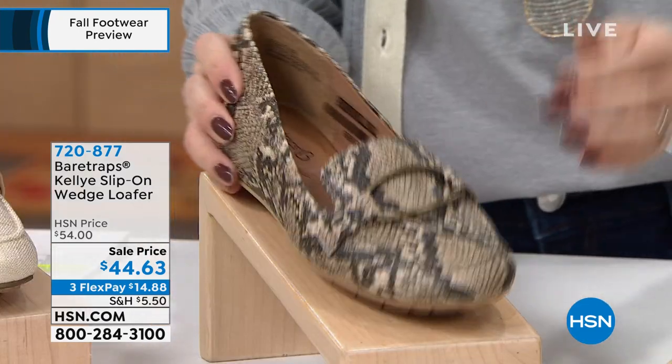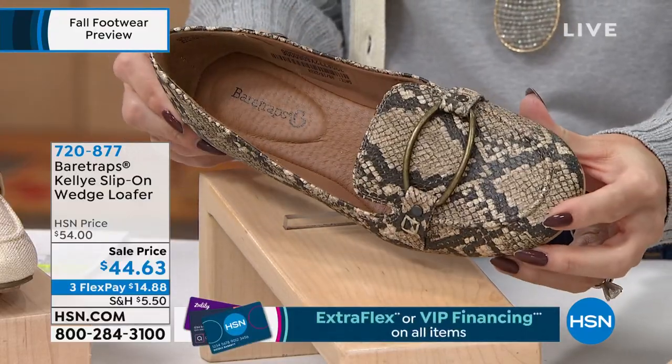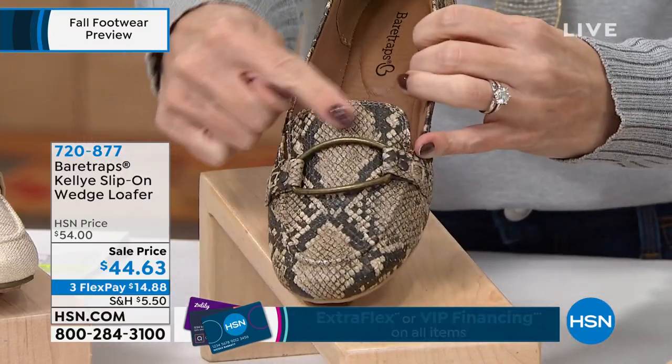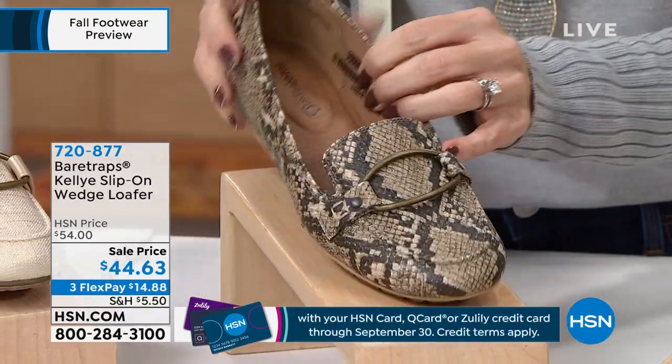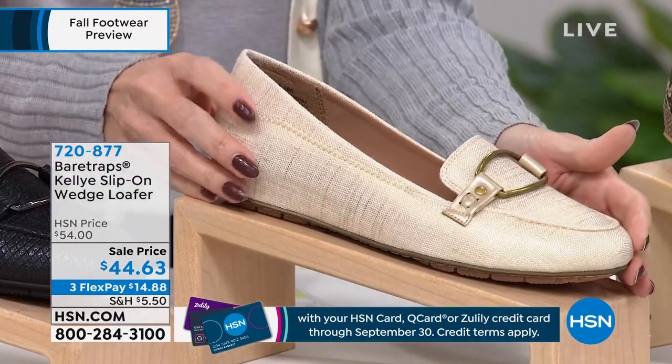All right, remember I told you guys we're gonna have some animal prints? This one is going to be your natural snake. I love this one. Look at the hardware on that. It's kind of like a sort of a brushed gold. So that's really incredible. Uh-oh, this one might have just taken the lead for me.